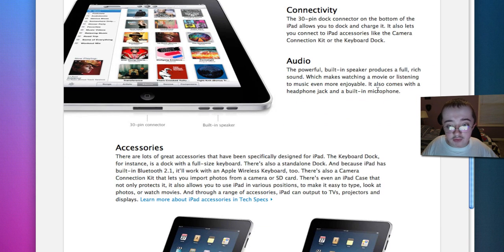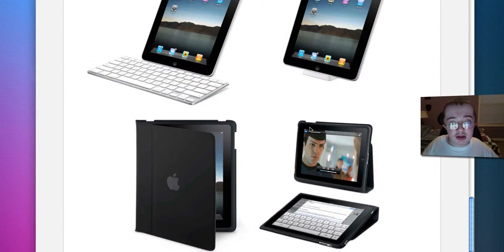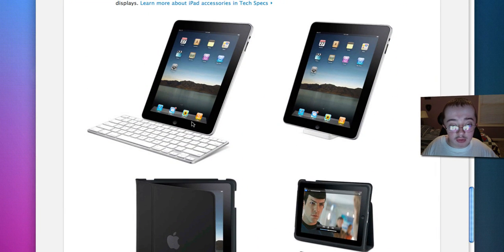It has a headphone jack and speakers, kind of like the iPhone. It's got 3 speakers when the iPhone's just got 1. I don't know how that's going to work. What's kind of neat is it's got a keyboard accessory, which would be really nice to use. Sit down, type out a pretty lengthy email.